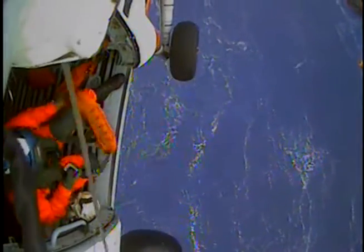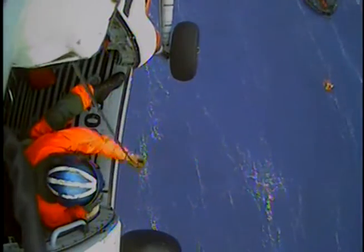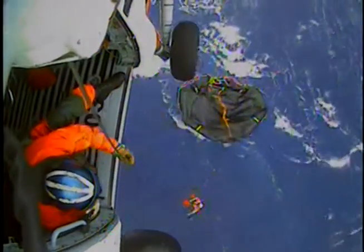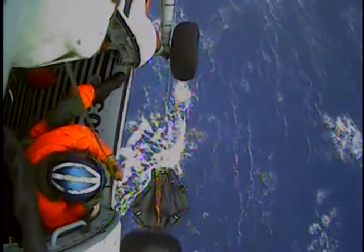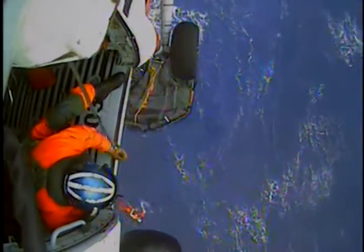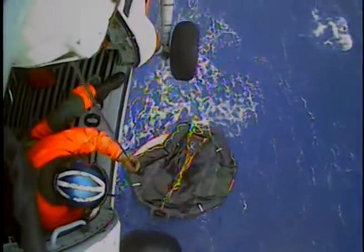Altitude. Altitude. Roger, stand by. Disconnecting basket. Basket is disconnected. Plane's going out the door. Plane's all the way down. Halfway down. Hold, easy back. Back 10. Easy left. Left 5, we're right over the raft, back 10.